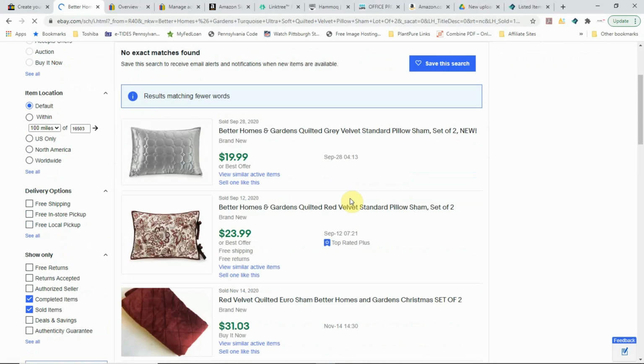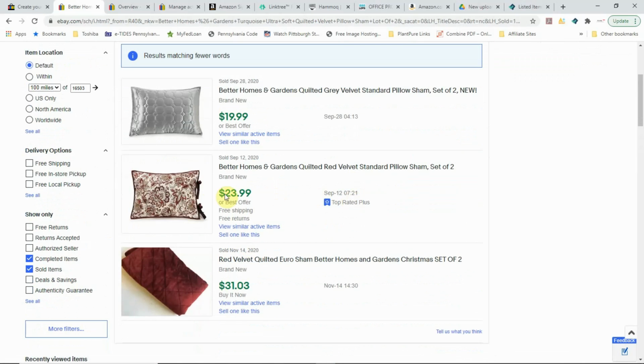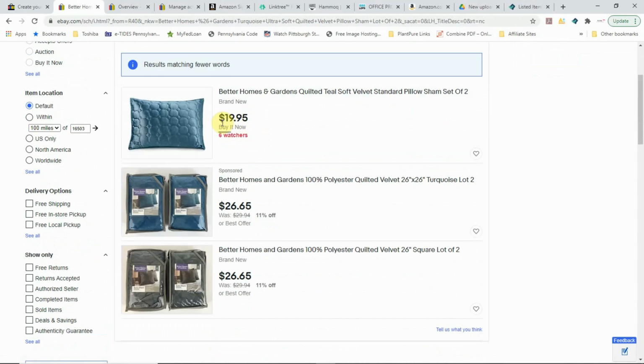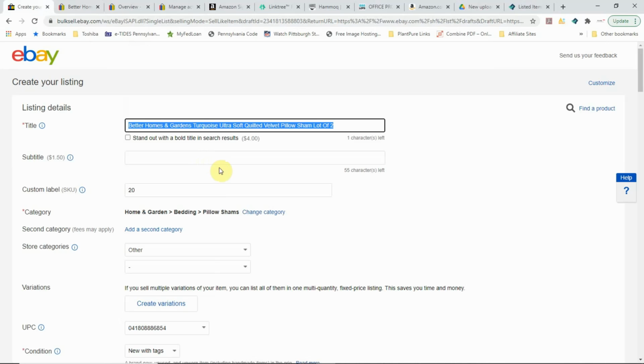All right, so sets of 2 are selling in that $19, $22, $23 range. All right, so that's fine there. So $19.95 for a set of 2. So we go back to the draft.